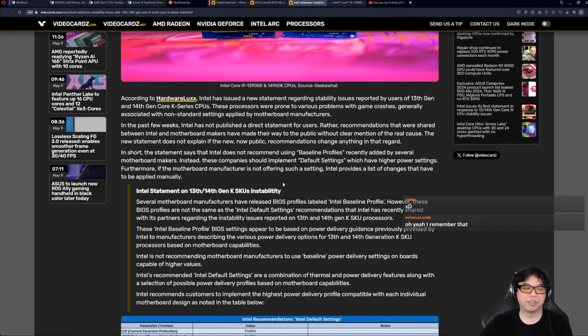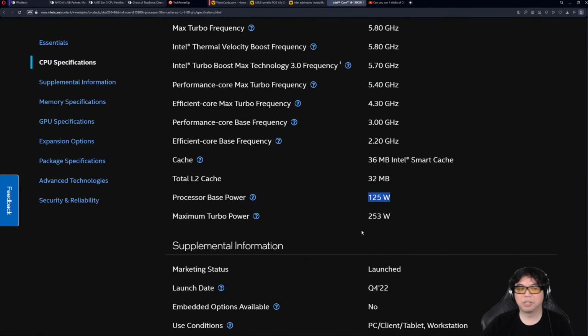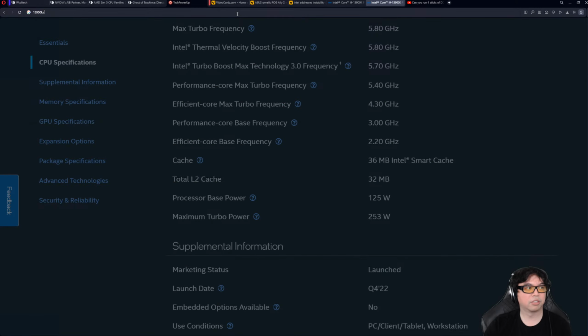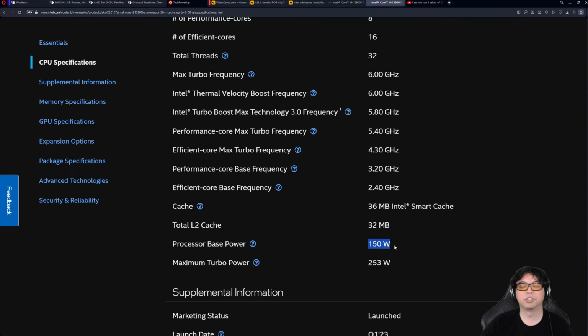The simple answer is if you go into the BIOS, the bare minimum settings that you have to change are PL1 and PL2, and I have a video on how to do that. If you have a 13900K, you set PL1 to 125. It's literally on their website. And you set PL2 equal to 253. If you have a KS, the only difference, here we go to 13900KS, is PL1 is 150.